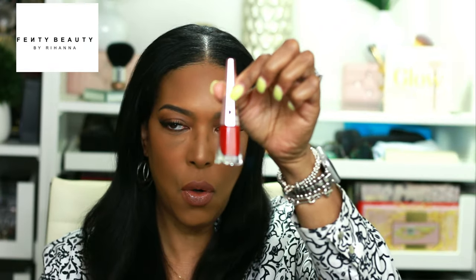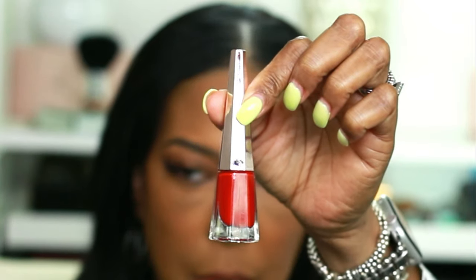So I have a favorite red lipstick, you guys. You know I have several of them, but for some reason, the Fenty Beauty Stunna Lip Paint in the shade Uncensored is one of my absolute favorite reds. I don't know what it is about this shade of red. It's a liquid lipstick, but this shade of red, you guys, is gorgeous, gorgeous, gorgeous on my complexion. I absolutely love it. So I had run out of my original one, and it was definitely time to repurchase.